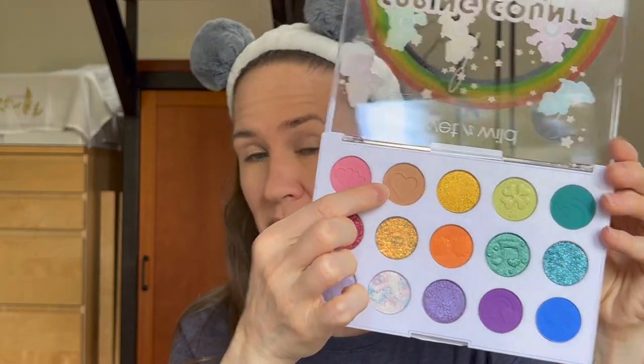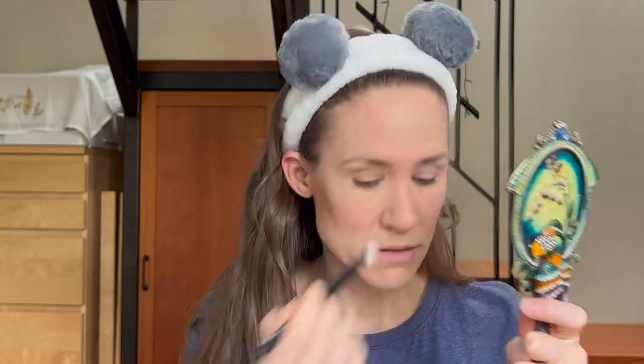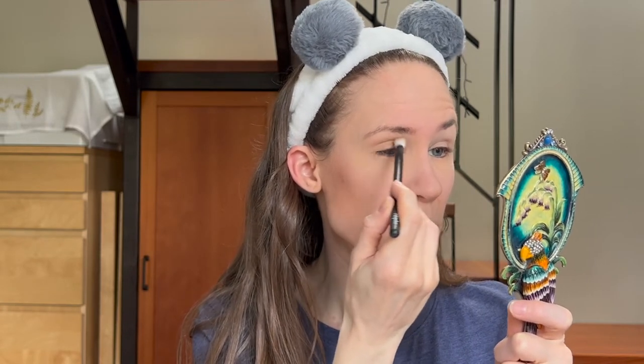I'm going to try to do a look with this. I feel like a pink and purple thing just feels appropriate. So I'm going to try this transition shade here. Okay, actually so far so good. I don't know the last time or if I've ever used Wet n Wild eyeshadows, but honestly, that is a really nice transition color. Seems to be blending well too.